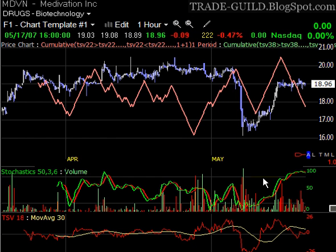Here's where we got the bounce. This is hourly. Here's April, here's May over here. We saw weakness in here, weakness in here, weakness in here. Boom. Here's the bounce that we got. You see the indicator? That's positive divergence, moves up.